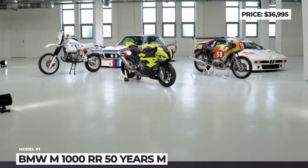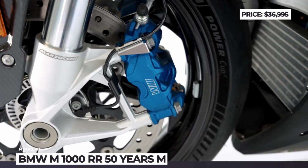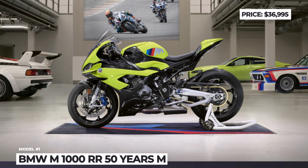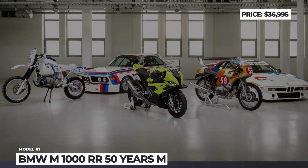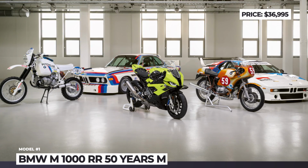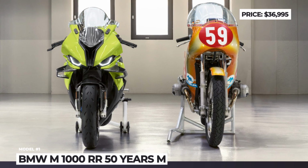BMW M1000RR 50 years M. The world's famous high-performance automotive brand BMW Motorsport, today known as simply BMW M, is celebrating the 50th anniversary in 2022. Since the M1000RR superbike was also developed by the engineers from this department, just like their sports cars, it is getting a special 50 years M edition.